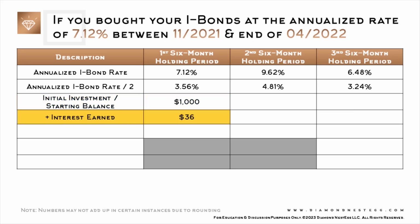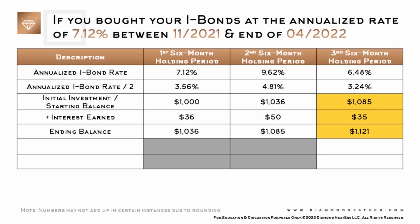And here's the interest earned in the first 6-month holding period and the ending balance at the end of this period. This ending balance is the beginning balance for the second 6-month holding period because iBond interest is compounded every 6 months. And here's what your numbers look like in the second 6-month holding period. And here's what they look like in the third 6-month holding period.